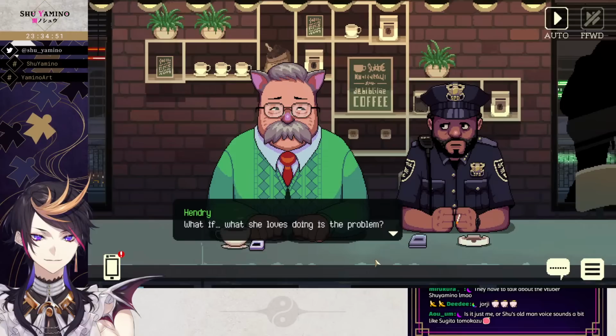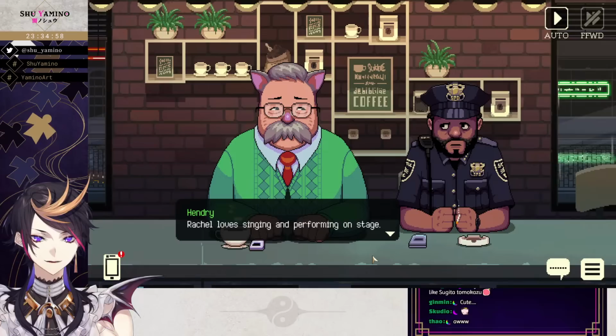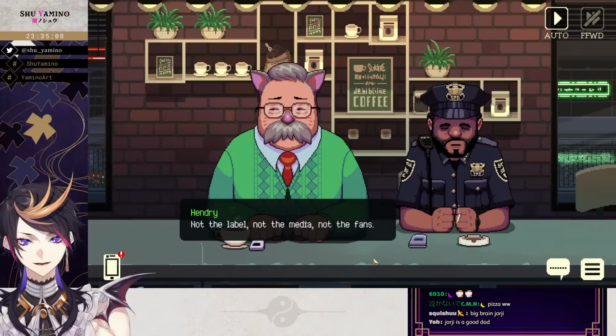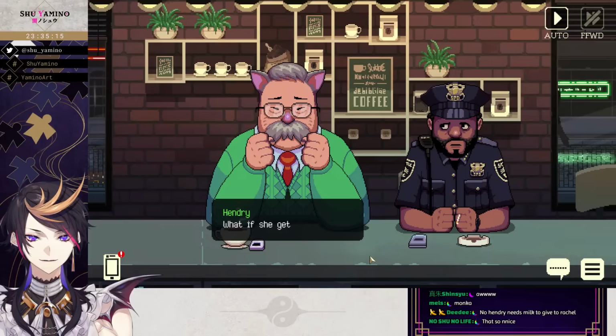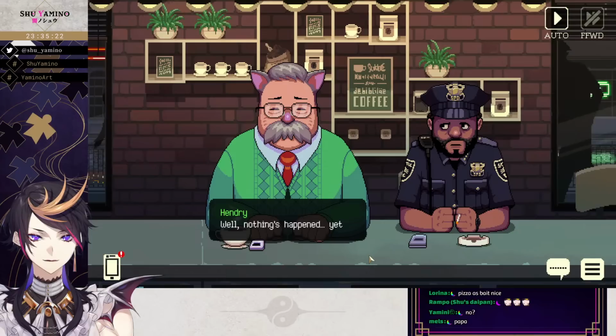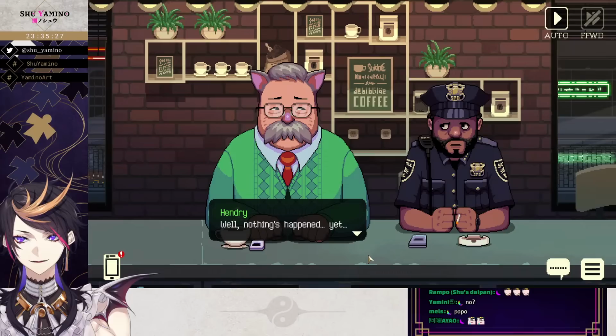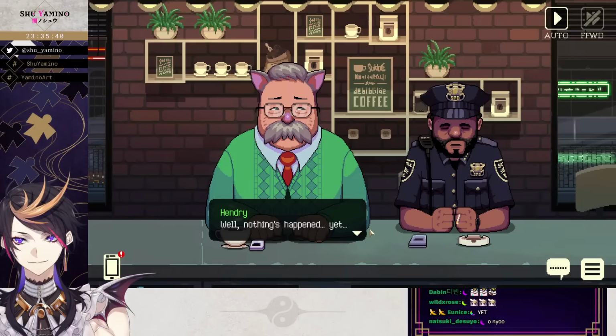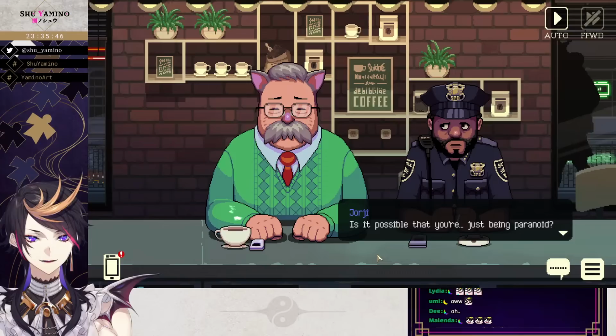What if what she loves doing is the problem? Rachel loves singing and performing on stage. I'm proud of what she has achieved with her career. She's really young, but the entertainment industry isn't a kind place. Not the label, not the media, not the fans. And I don't trust her new manager. Rachel's just a little girl. What if she gets harassed? Or forced to do drugs? Did something happen? Well, nothing happened. Nothing's happened yet. Oh, he's an overprotective parent, I guess. Especially, I think he's emotionally unstable after a loss, alright? I just feel it in my guts. Is it possible that you're just being paranoid? I don't know, maybe.